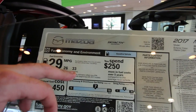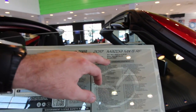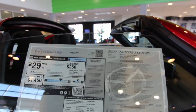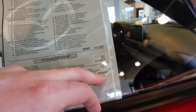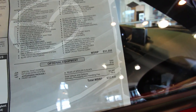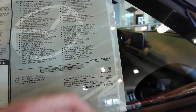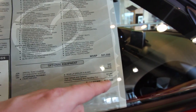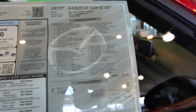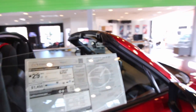So you get 33 highway, 26 city, 29 average combined, Soul Red Metallic. Pretty cool color there. If you're wondering what the sticker price is on a car like this, $32,820 is sticker. So MSRP, $31,555, destination, delivery, processing and handling fee, $835, so $32,820. Pretty much your final price on the Mazda MX-5 RF.